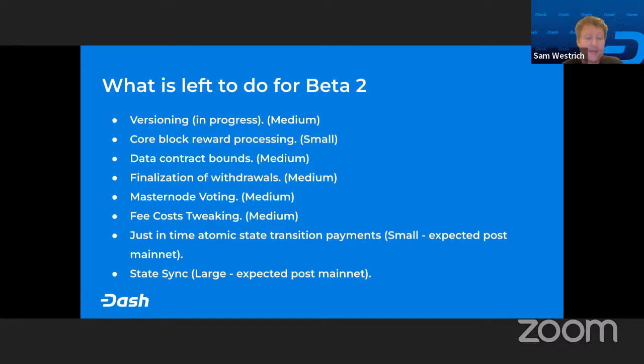Just-in-time atomic state transition payments. Probably we're going to do this post mainnet right now. We're just adding it just in case, during the testing phase, we realize that we need it before mainnet.